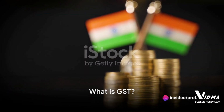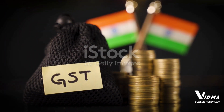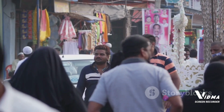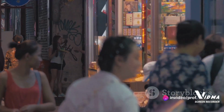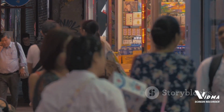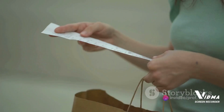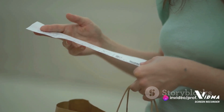You walk into a bookstore, find the book you want, and look at the price tag. The amount you see already includes the GST. So what exactly is this tax and how does it work? GST is an indirect tax levied on the supply of goods and services. It's a value-added tax, meaning it's applied at each stage of the production process and is included in the final price of the product. This is why the price tag you see in the bookstore already includes the GST.